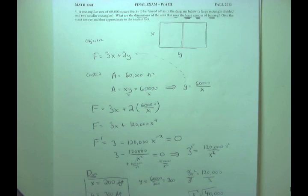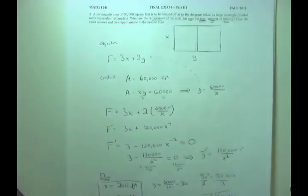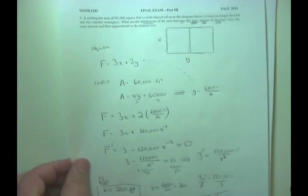Some people got the answer, but they didn't use calculus. They tried to figure it out by plugging in numbers, and because the numbers were pretty nice, 200 by 300, they could get the answer without taking the derivative, setting it equal to 0 and stuff like that. So we had to make a decision how many points you should be awarded for something like that. It's a 10-point problem. We decided nothing. This is a calculus class. What are you supposed to be using? Remember that. All right, so number 5.